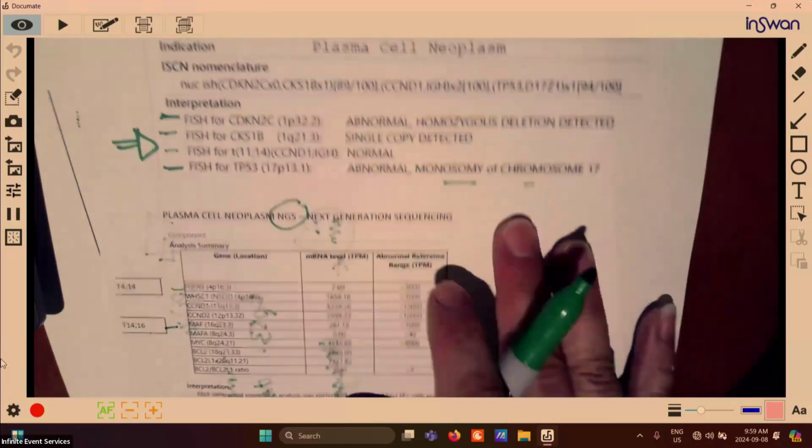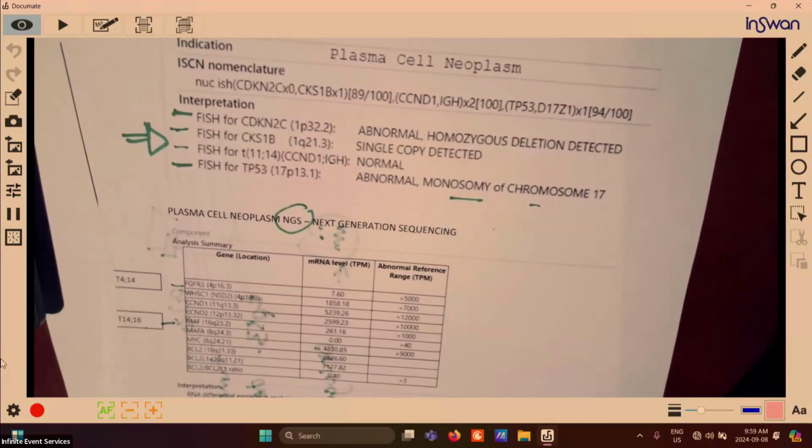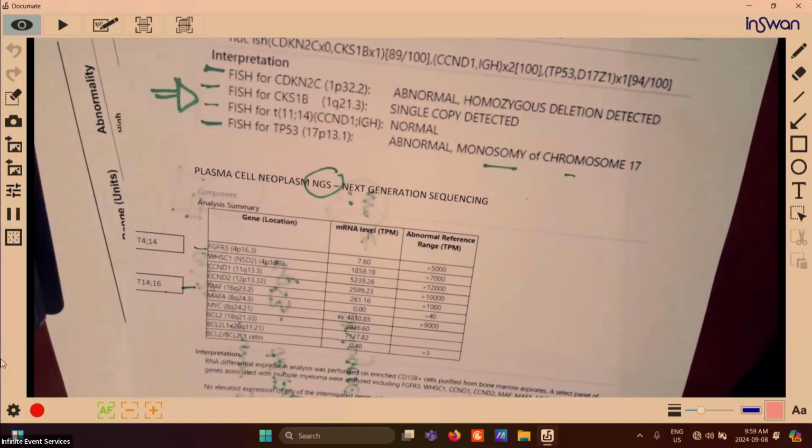That's why this whole thing about genetics and knowing what things are turned on and turned off helps us to know what your risks are for cancer, how well you respond to cancer treatment, and how often we should be monitoring you.